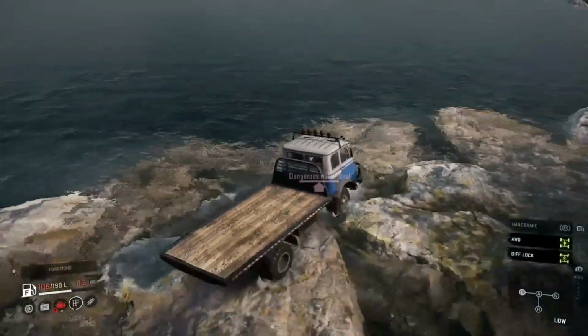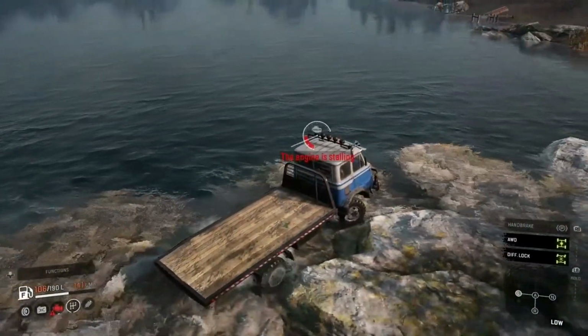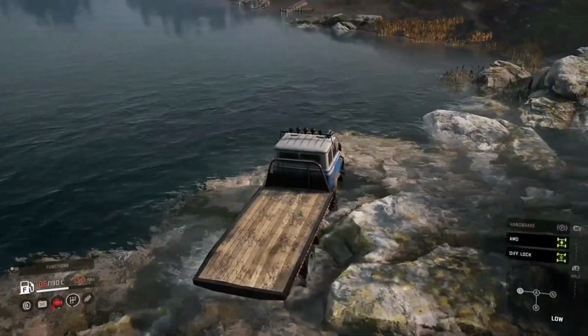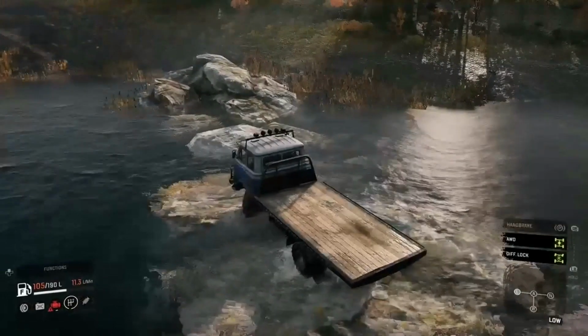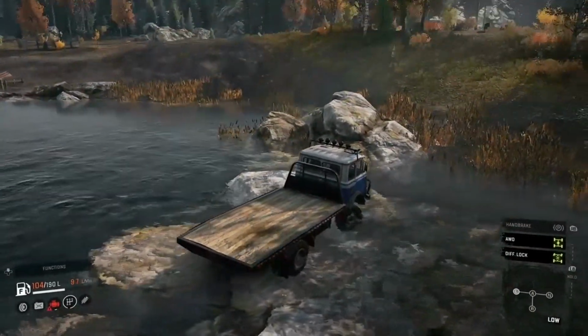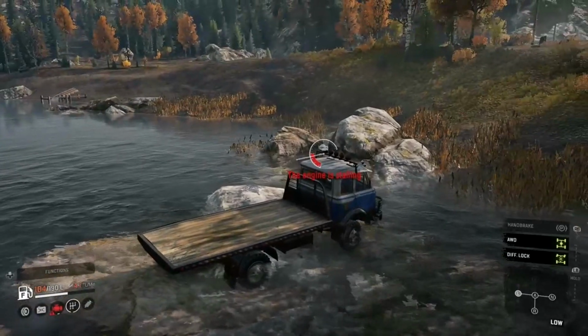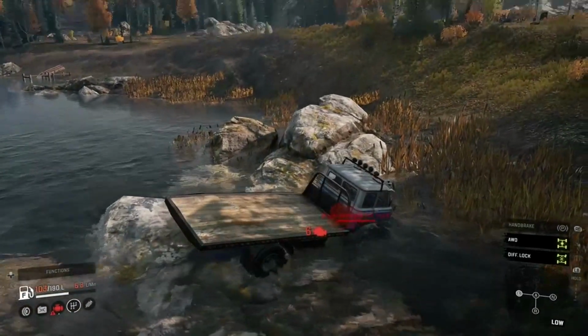We've got to get around here. We can't afford to take any more damage. Oh, are we going to make it? Are we going to get wet in this last bit? I hope not. We could get stranded right here if we go in too deep. Go, go, go. Move, move, move.